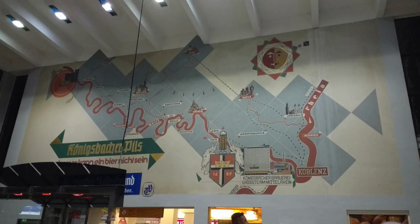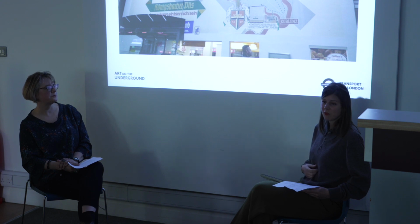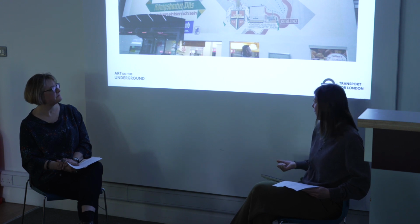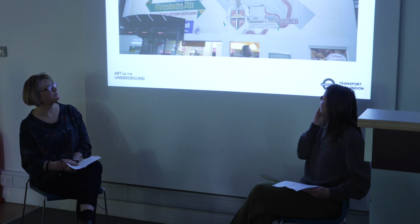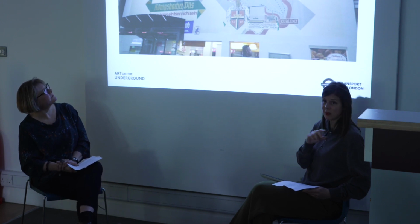And just train stations, just the history of the decoration as democratic spaces, as public spaces, places where you come and meet. For me, they really symbolise a utopian and positive idea of the connectivity of railways. And of course, it's a very different time now. The idea that you would meet your friends in the train station to get a coffee and a newspaper, I don't know what they would be now.